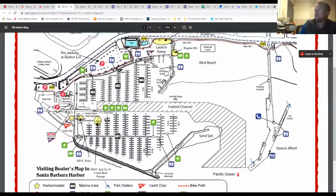I just want to be clear about this. This looks like a really long walk, and it is if you're not used to it, but truth be told, from the Youth Foundation dock over to the launch ramp is probably about a 7 minute walk. Yacht Club to the launch ramp, 7 minutes. So it's not that bad. It's just a nice walk, so you get to look at all the boats and stuff. All right, so coach boats may be stored on end-tie D, not on UCSB's dock.